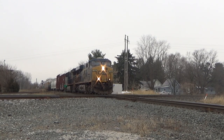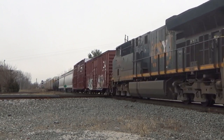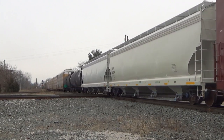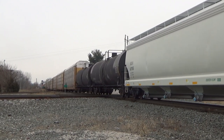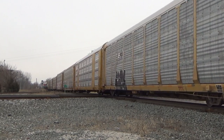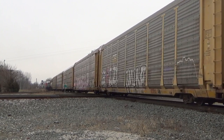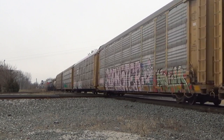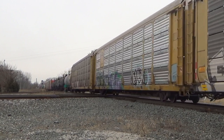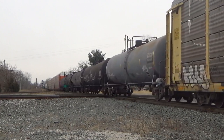M364 would go up the Greenwich Subdivision. M364 is an Avon, Indiana, all the way up to Selkirk, New York train. It's a daily manifest. It usually has a lot of leasers on it, like Venus, Epic, Sega, Max, or whatever leasers that they can haul, with the stretch of 364 and 332.